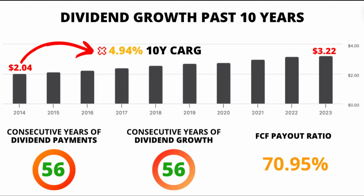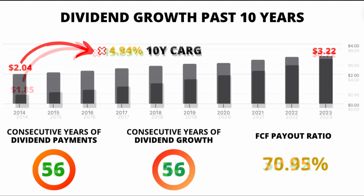For all you dividend lovers out there, starting with the highest dividend yield, Stanley Black & Decker offers a generous yield of 3.71% with quarterly payments of 82 cents. Additionally, over the last decade its dividends have grown at a compound annual growth rate of 4.94%, but recently this growth has slowed significantly, and it now has a free cash flow payout ratio of over 70%, which can mean more debt issues and a huge risk potential of a dividend cut in the future.